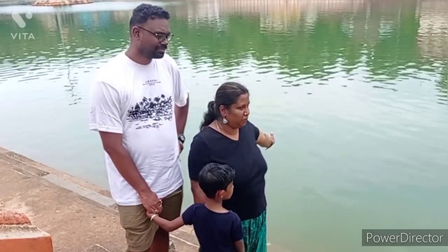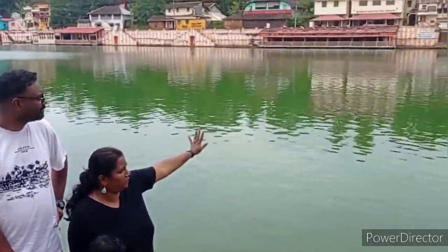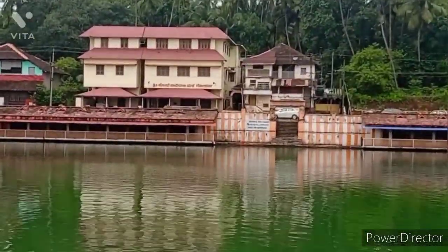If you visit Gokarna, do visit only on monsoon season. This is Kuotheera, the last spot we are visiting. It's a very beautiful place. It's very sacred. It's a very old place also. There you see the Kala Bhairava temple. That's the main temple. People just wet your leg and sprinkle some water on your head, and it says it's very sacred, and you get blessings of God if you do that.